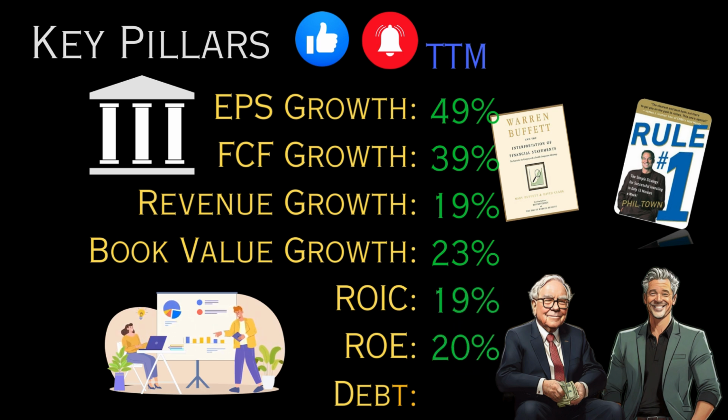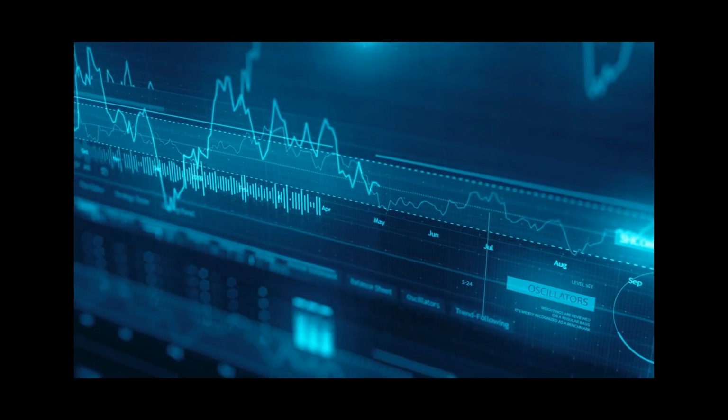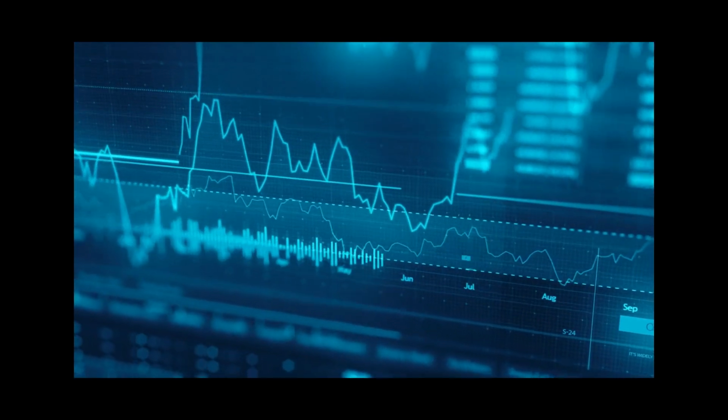Now we move on to debt. Joel Greenblatt prefers companies that are able to pay off debt with their free cash flow, ideally within 3 years, and it would take them under 3 months to pay off their debt. At present, with the information we have gathered, it tells us that Paylocity's key pillars look fantastic so far, so let's find out more.